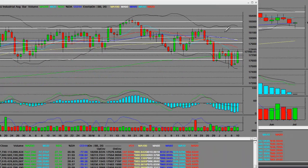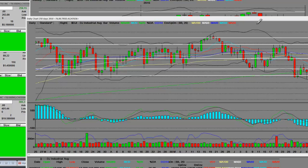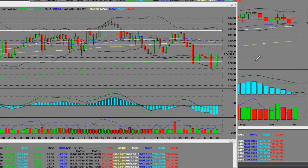When we bring ourselves over here to the daily chart on the Dow, as you can see, it says daily chart, 250 days. We can see that the 200-day simple moving average at 17,699 is a resistance level, and we slightly went up there. So we were looking at this lower level of 17,500. And on a daily level in the Dow, we got a big down day here, a bigger down day here, then another big down day here, and 17,500 is holding that support level.